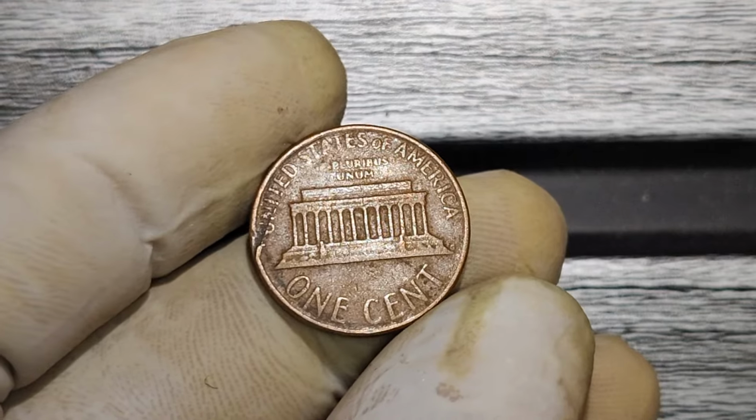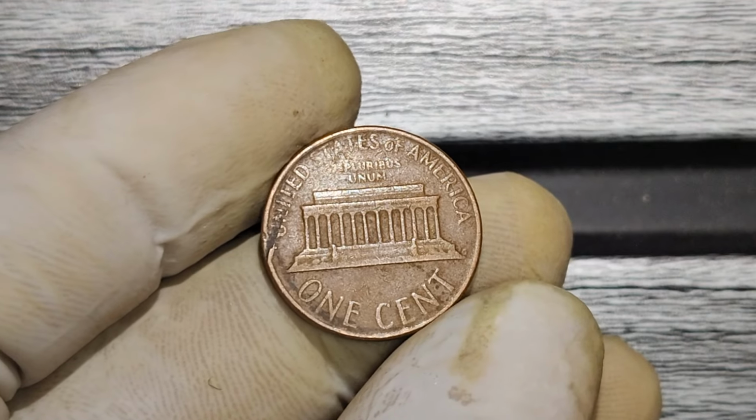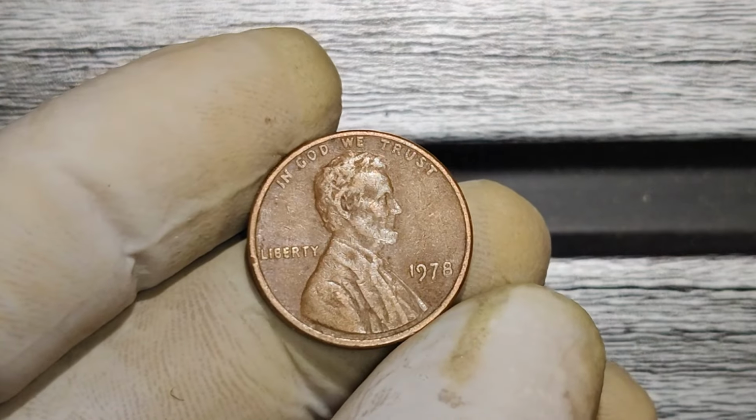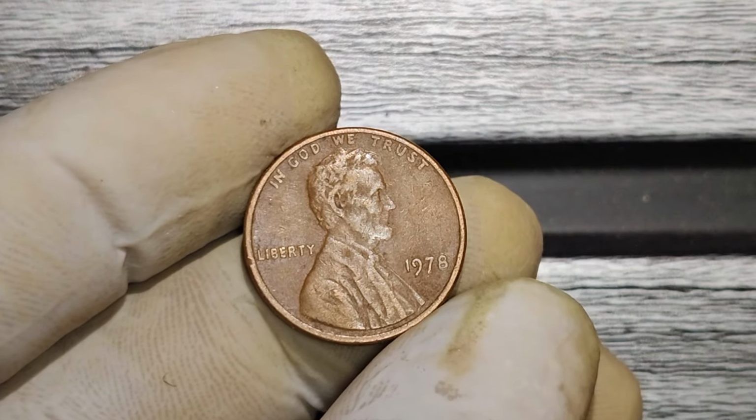Some error coins appear shinier or more silver-like due to the wrong metal being used. If your 1978 penny looks more like a dime, you may be sitting on a goldmine. Now, let me tell you about the legendary 1978 penny that sold for $1.5 million at auction.